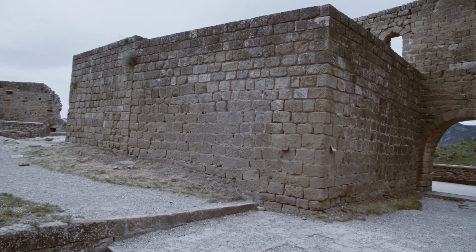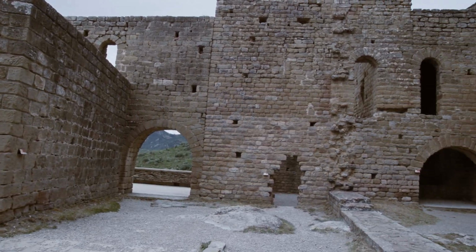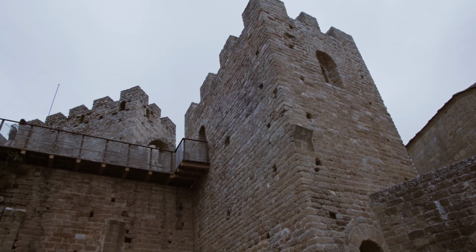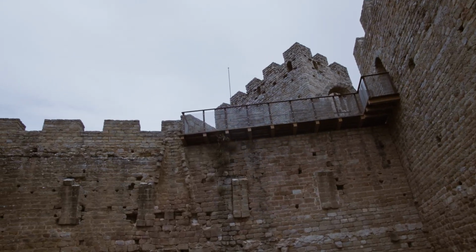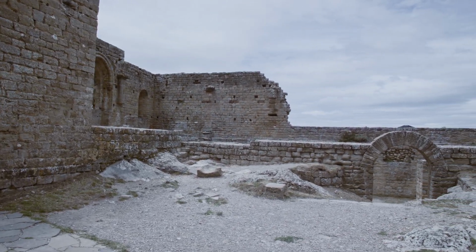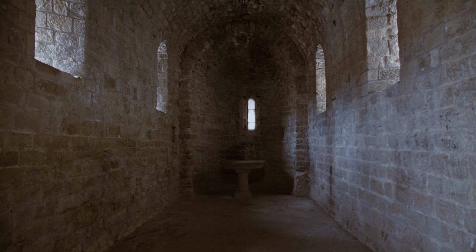The parade ground with the buildings that surround it make up the initial core of the primitive fortress, ordered to be built in the year 1020 by Sancho III el Mayor. The wall on the south side serves to close the church of San Pedro. Next to it is the primitive church of the castle, dedicated to Santa Maria de Valverde.